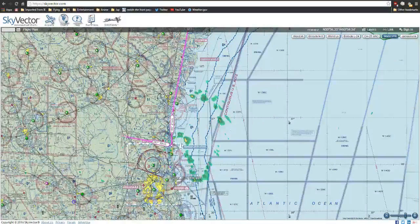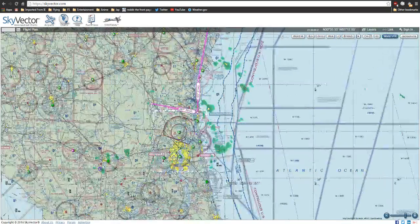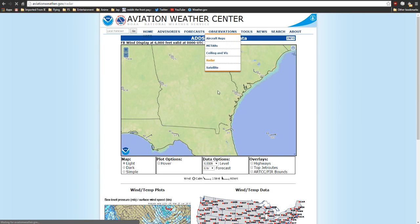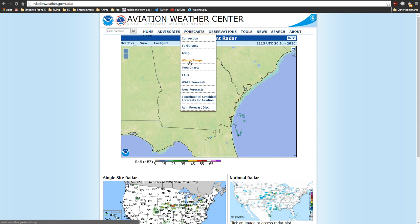Don't know what direction those showers are moving, well, they seem to be moving southwest. Let's look at that real quick. Observations, radar. Yeah, they're moving southwest. They shouldn't be a factor though. They're just smaller storms. I don't think they'll be too big of an issue.